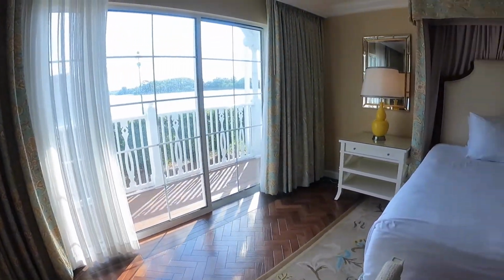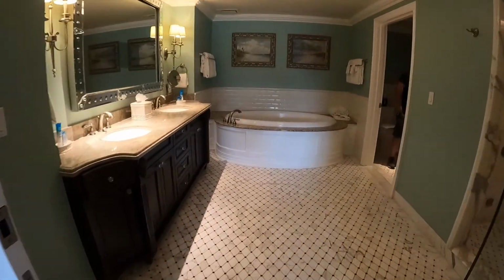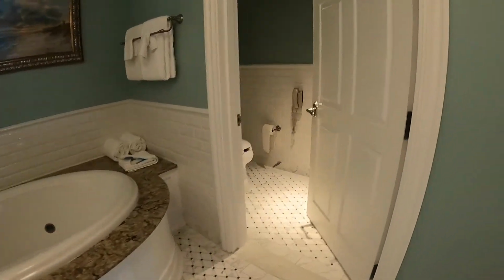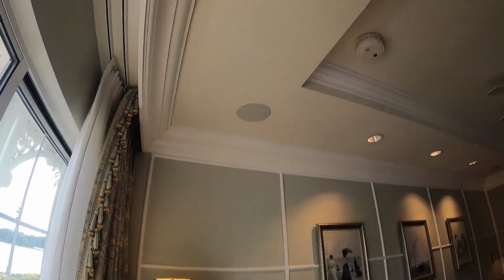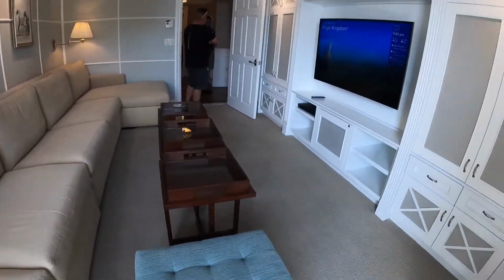So we're now in the master bedroom. And this is the master bathroom. Whoa. Wow. Words can't even explain right now. This is nice. Does it really? Jeez. Yeah, it does. Nice. That's pretty cool. So this is their media room, and if you look on each corner of it, it's soundproof. Yeah. This is huge. And this turns into a sofa bed.